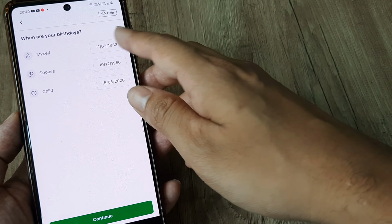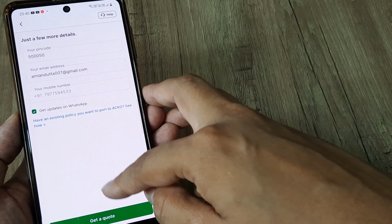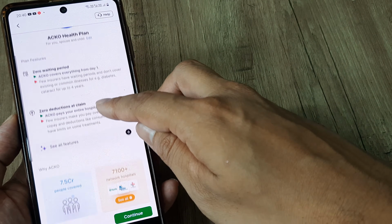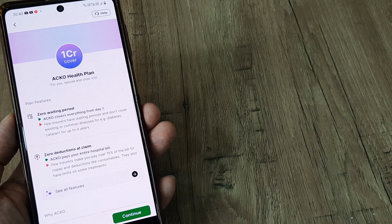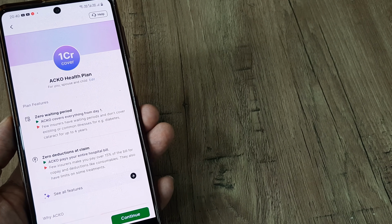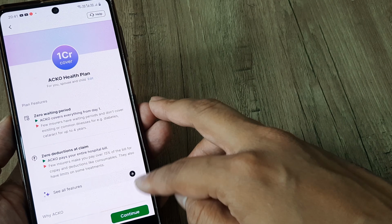Now you will be required to put in the dates of birth here. Once you do that, then your pin code, email address, and other things, you get a code. So this is the Acko quote that you get. This is 25,843 plus GST. And I really like many features of Acko, like it has zero waiting period. Many other policies make you wait for at least 2 years, and there are certain exceptions. I really like what I see here. You can check out the different policies and features here.